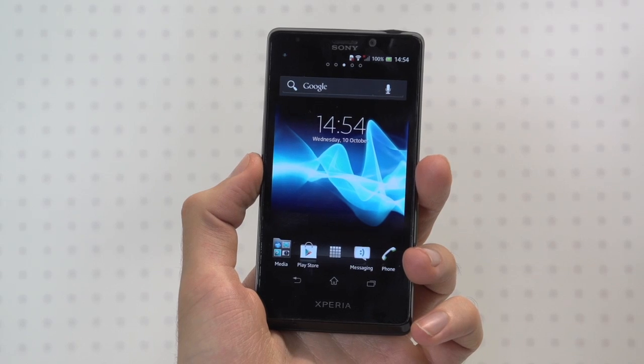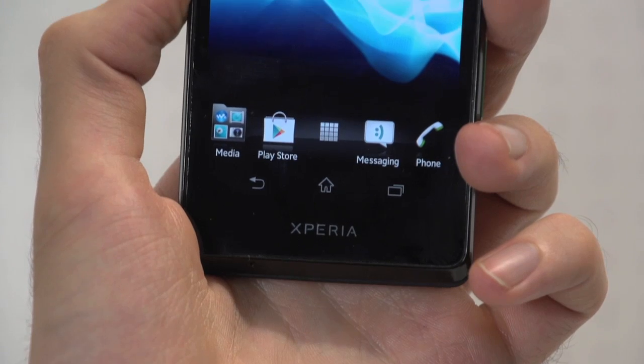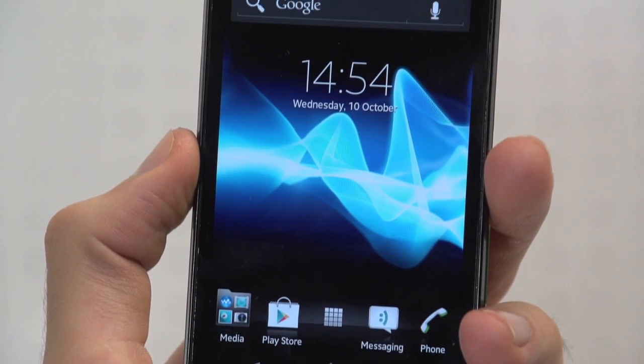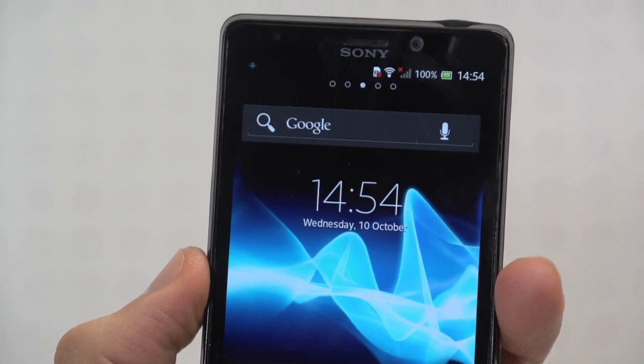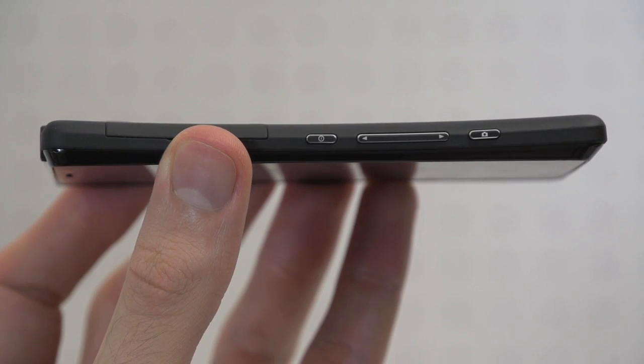The Sony Xperia T is the latest flagship smartphone from Sony, replacing the Xperia S. But is a bigger screen, a reworked UI and an all-new look and feel enough to entice customers away from iPhones and Galaxies? Sony has made some significant tweaks to the design since the Sony Xperia S.